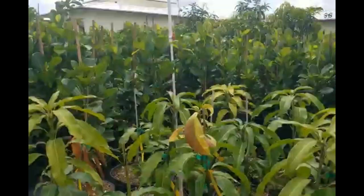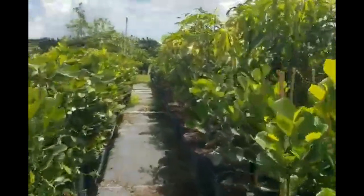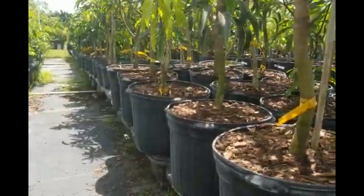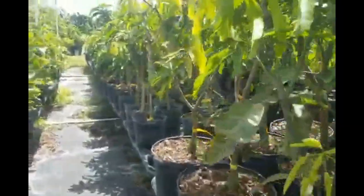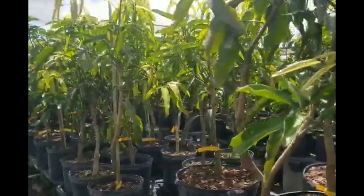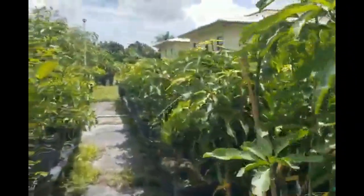So fam, you can see that this is a very nice nursery, well kept up, well put together. But you can see that there are some mangoes that are pretty new with the grafting. But also, like here, you can see that there are some pretty nice sized mangoes, some well established ones. It's just the ones that were more established were not the varieties I was looking for, not the gourmet varieties or something I already picked up at a previous location.